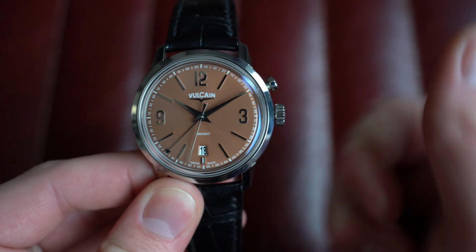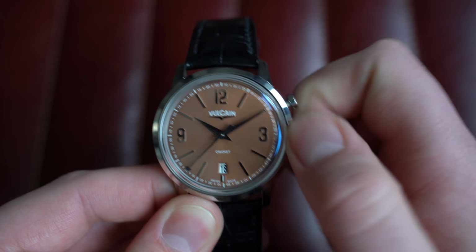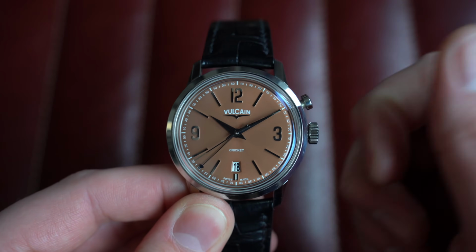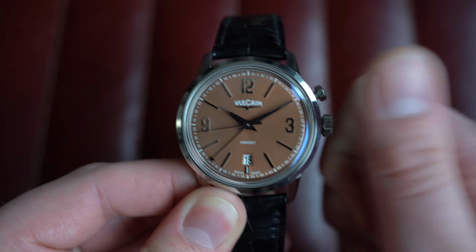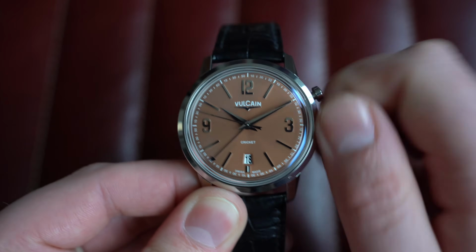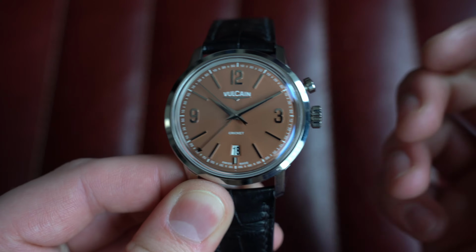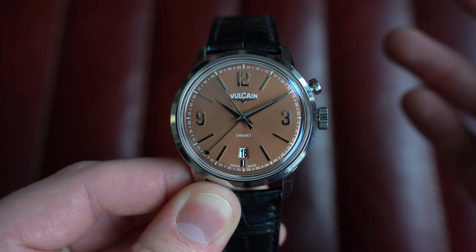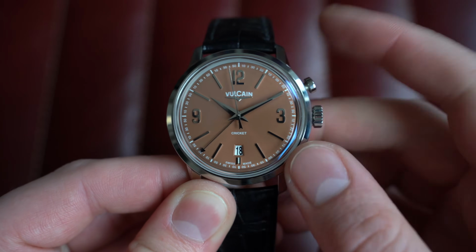So in the neutral position of the crown, if you wind backwards or anti-clockwise, you are winding the movement for powering the watch itself. So nice and simple, you go all the way as you usually would with a manually wound watch, and now we are fully wound. If you wind clockwise, that is winding the alarm. So if you don't want the alarm to work and you don't want it to sound, don't wind the watch that way and you won't give the alarm any power.